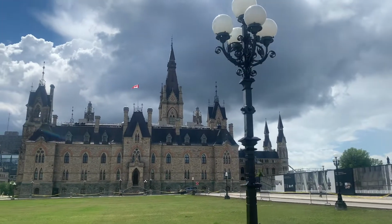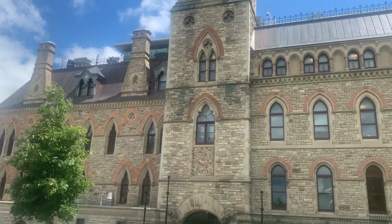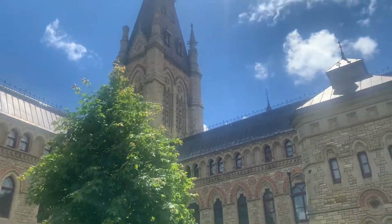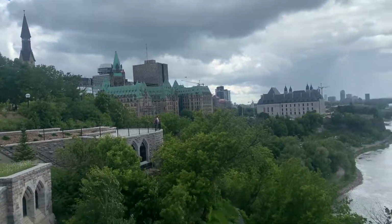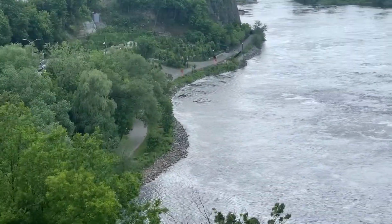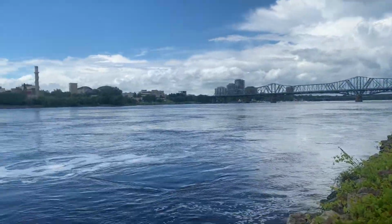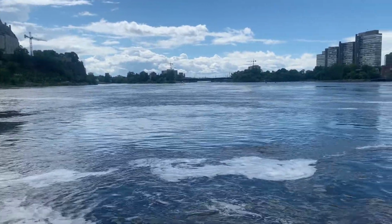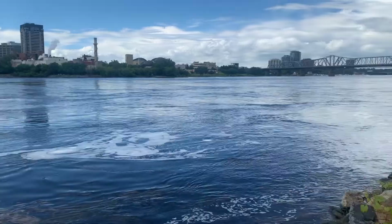I cannot believe the architecture and the intricacies of all of the details. I've just had to sit down to take it all in. I'm now about to take these stairs I found down to, I believe, the waterfront, probably along that trail. I've made it to the bottom and I'm really confused about the water here because it doesn't seem to be flowing in any specific direction. It's just a mess all over the top. I wonder what that's about.